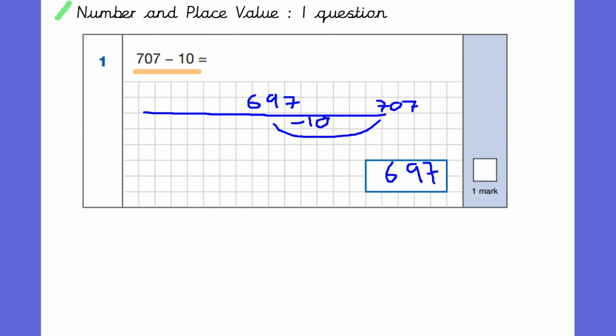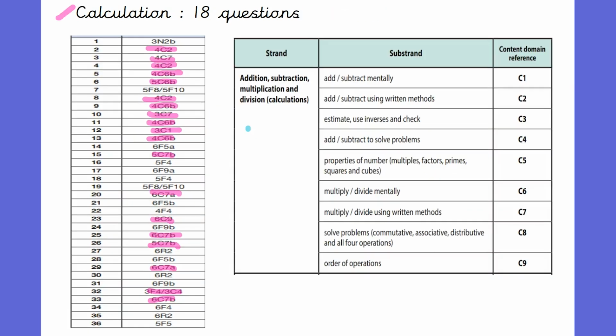So that was the only question on number and place value, but as I said before, all the other questions are kind of underpinned by place value. So the next strand was calculation, and this is the most significant of all the strands. There were 18 questions on the arithmetic paper which involved the children solving some kind of calculation. And these would be your 4 operations. So things like addition, subtraction, multiplication, and division, and knowing all the written methods in order to solve these.